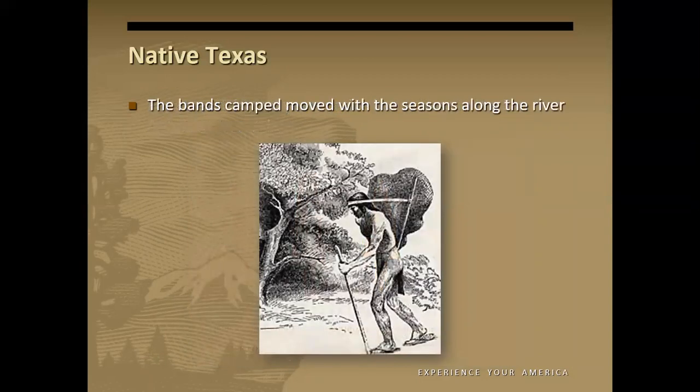A lot of artist renderings on what people would have looked like. The reality of it is we don't have any idea. They move with the seasons, but we do know from archaeological sites that they tended to return season after season to around the same areas.